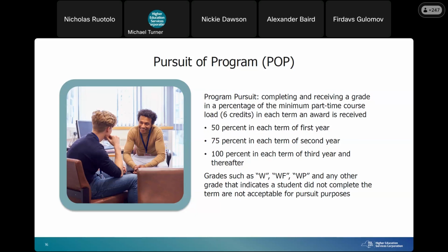So what do I mean by that? If the student is a 1st year TAP recipient and you give them an 11 credit part-time TAP award for that semester, and at the end of the semester, you want to know, okay, are they meeting pursuit? They would only need to have successfully pursued 3 out of 11 credits, not 5.5 credits. So it's not based on what they're enrolled in, it's based on the minimum part-time course load. And so at that 1st year, it's only 3 credits that need to be pursued. So that's what we would be looking at.